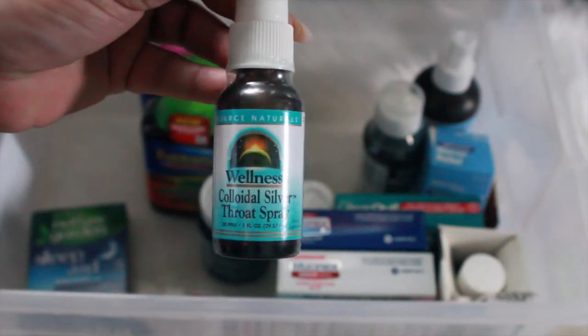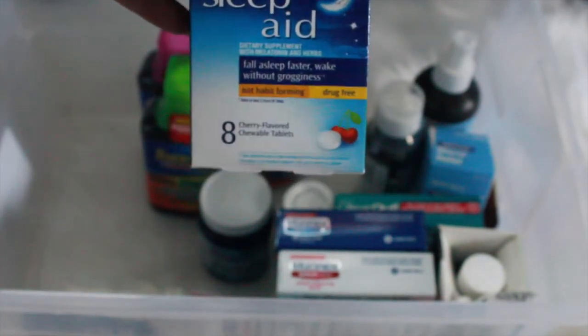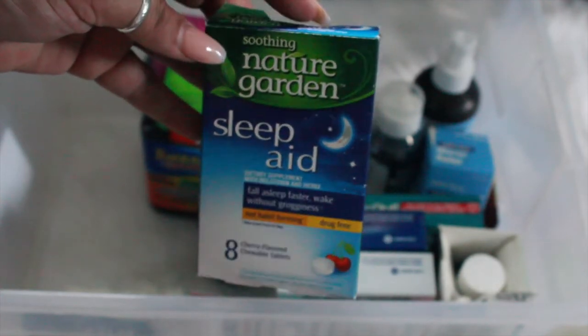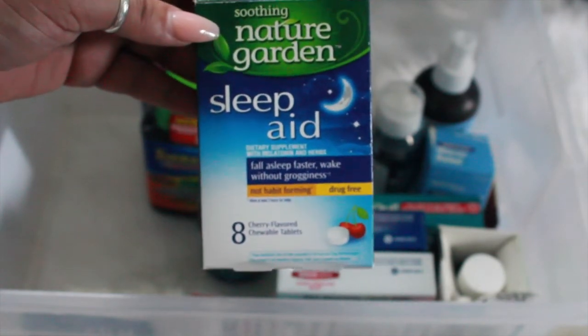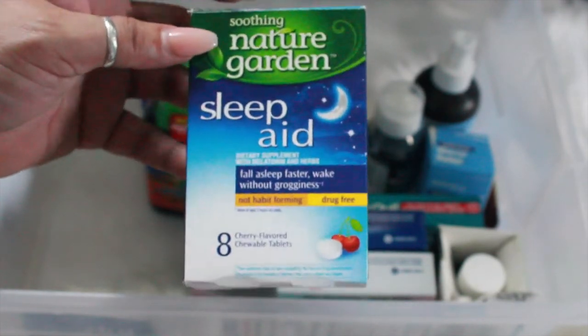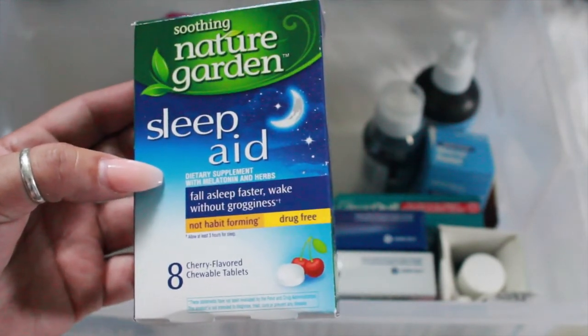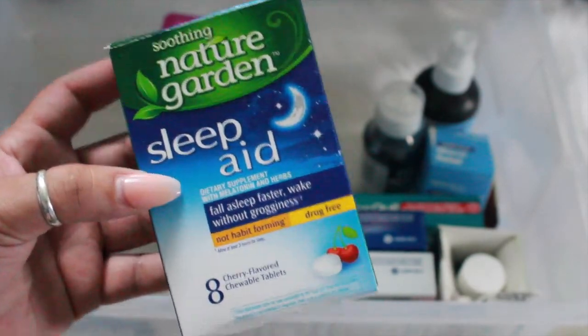Also have here some colloidal silver, and once again, the top is missing. Some Nature's Garden sleep aid. This I purchased from Dollar Tree. We normally are fine with going to sleep, we don't have any real problems going to sleep, thankfully. But this is just to have on hand if someone does, just in case.